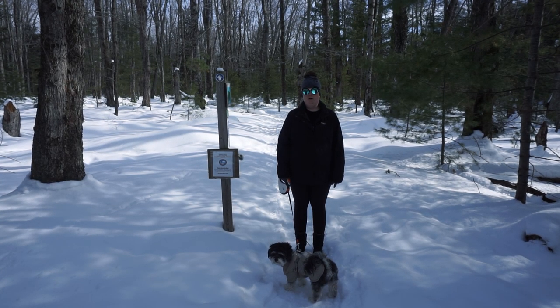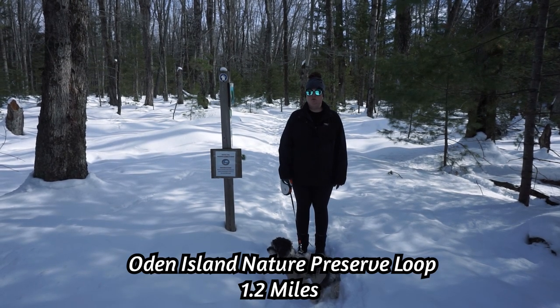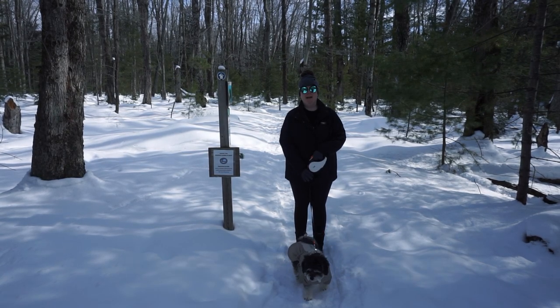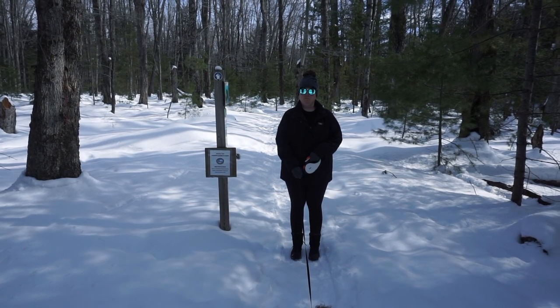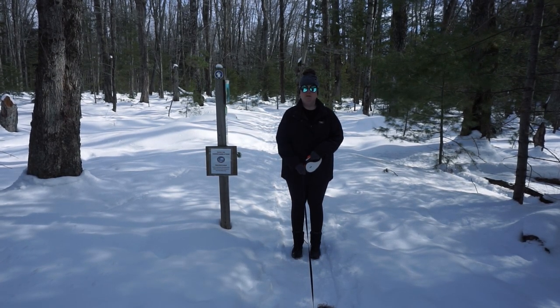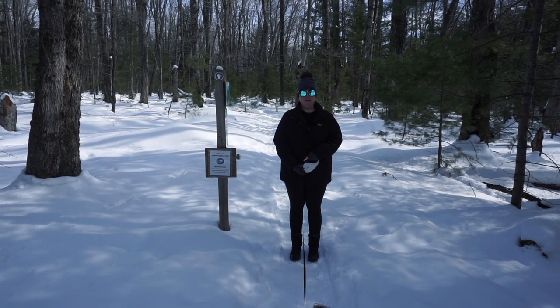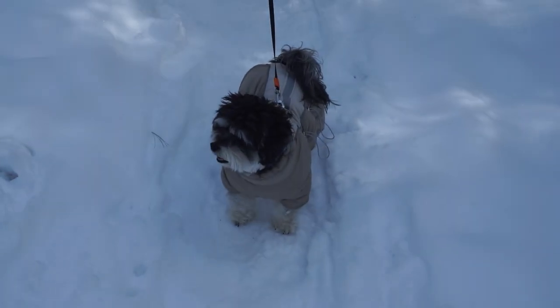We are on Oden Island, about to do the Oden Island Nature Preserve Loop. It is about 1.2 miles, should be pretty flat. People said it's just a nice stroll through the woods, and so far it's really pretty from the parking lot, so we'll see if we see anything cool. Might see some cool looking trees. Riley's very excited, and she gets to walk this way.